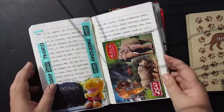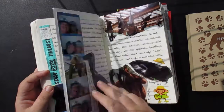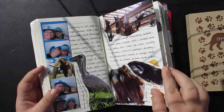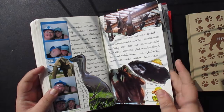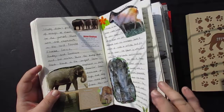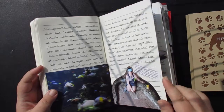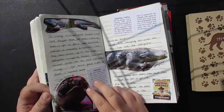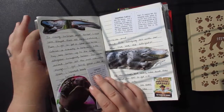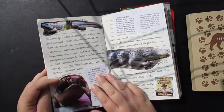So it didn't take me a ton of time. I mean, I know it looks like a lot of work, but I did it in fits and spurts. We would get a hotel room, and we were usually in the hotel room for quite a while, just because we needed the break. So it was nice. My wife would play video games or watch TV, and I'd just sit and work on the journal.